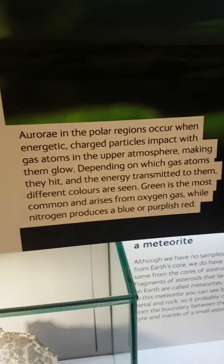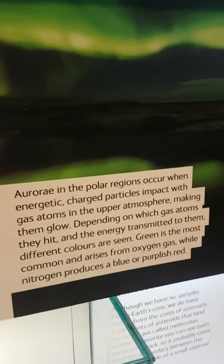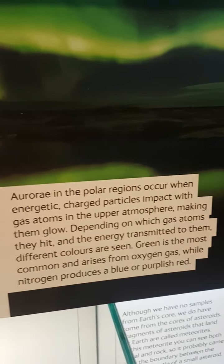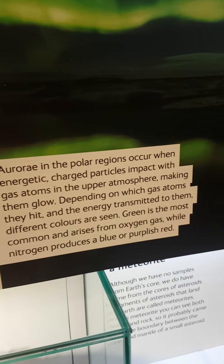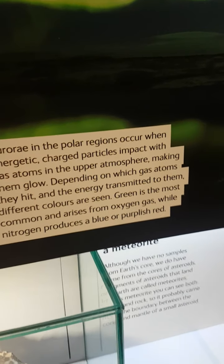Wow, some deep stuff. Aurorae in the polar regions occur when energetic charged particles impact with gas atoms in the upper atmosphere, making them glow. Depending on which gas atoms they hit and the energy transmitted to them, different colors are seen. Green is the most common and arises from oxygen gas, while nitrogen produces a blue or purplish red.